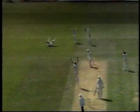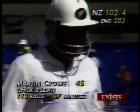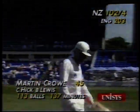Good line, full of a length. Just moved a little. Good catch. Good catch for a big man. He got right down. He just had a look at Stewart, said, was that caught? And then he was on his way. Crowe knew, and bad luck for New Zealand, but a big blow for England. Crowe out for 45, 102 for 4.